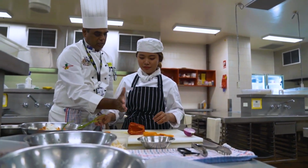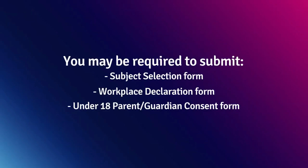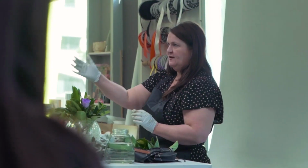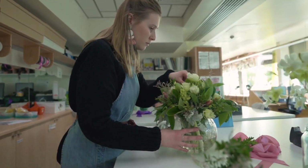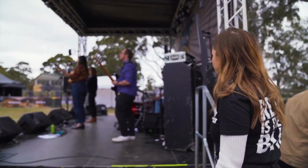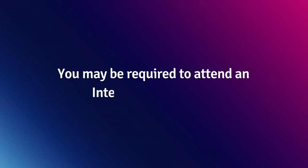Depending on the course that you're applying for, you may be required to submit extra documents, such as a subject selection form, a workplace declaration form, or an under 18 parent/guardian consent form. You may also be required to watch an online information session as part of your course. This will be discussed with you when you inquire. Once your application has been submitted, you may be required to attend an interview or an audition remotely. We will contact you if you're required to do this.